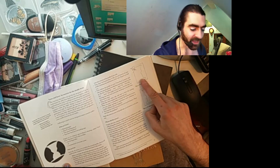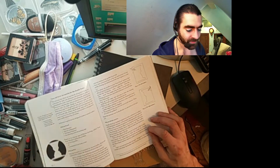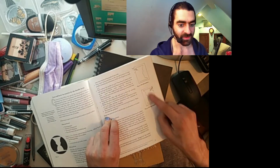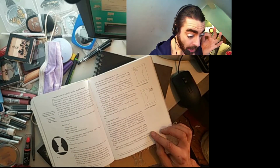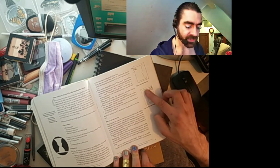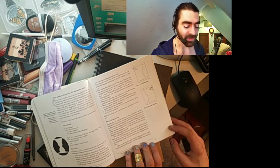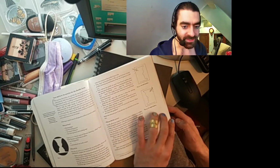If you're left-handed, you start, yeah, I guess this is my left hand, you would go around like this, and then if you're right-handed, you'll go around like this. I don't know, you figure it out yourself, because I like to start at the top and then go to the bottom, but maybe it'll be interesting doing it the way that they say, because we're going to practice this together.